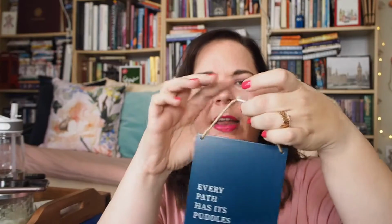I found this sign, which at the time I bought because the message meant something different, but now it just feels extra appropriate. Every path has its petals. I just thought that was really cute. This is the store tag, so it'll just hang on something that way. It's just a good thing to remind myself of.